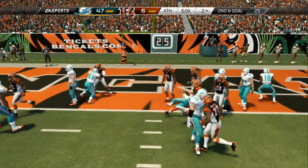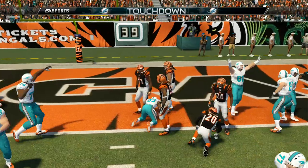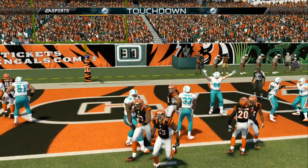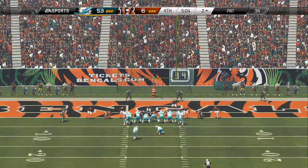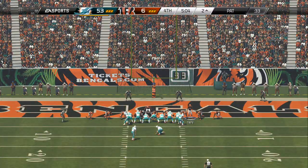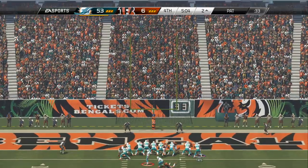Another kick. And they score again here to pad the lead. No lead in the NFL is safe. We all know that. We have seen tremendous comebacks. So when you get the opportunity, lay it on them, man. Keep scoring. He made it.